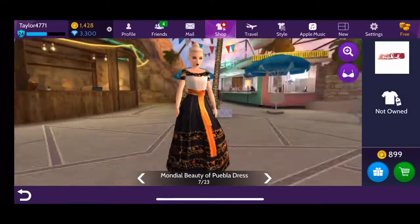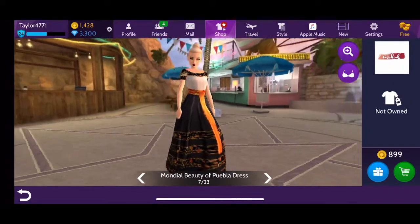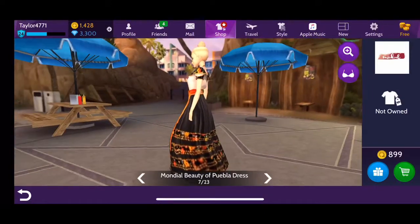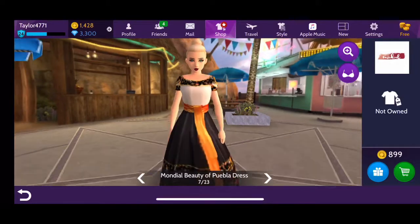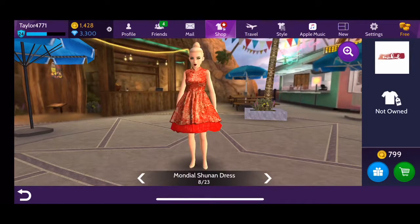Beauty of Puebla dress. Now this one I love as well. It's very similar to the other one, but I just think it's so cute. This is one of the other ones that I wasn't sure if this is my favourite or the other one, because I think it's really cute how it has the frills at the top and everything, and it still has that waistband. I really like this dress too.